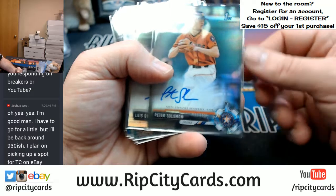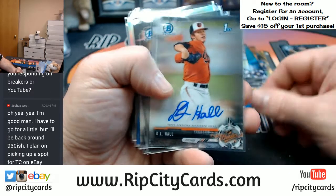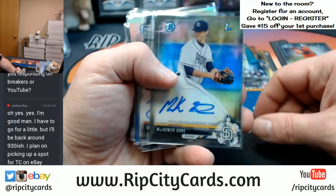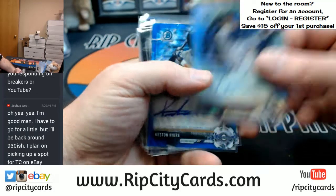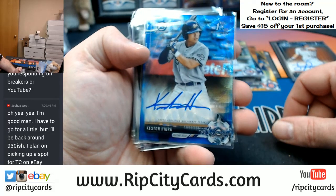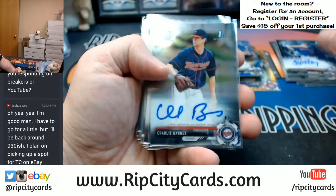Peter Solomon, gray for the Astros. Luis Gonzalez, refractor for the White Sox. D.L. Hall, base for the Orioles. Mackenzie Gore, gray refractor for the Padres. Brett Netzer, Red Sox base. Kevin Smith, refractor, Blue Jays. A blue wave Keston Hiura for the Brewers. Quinn Brody, base for the Mets.